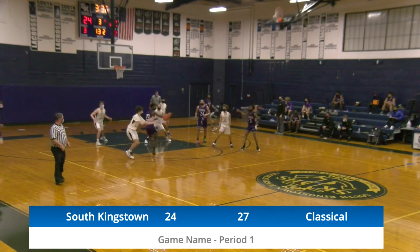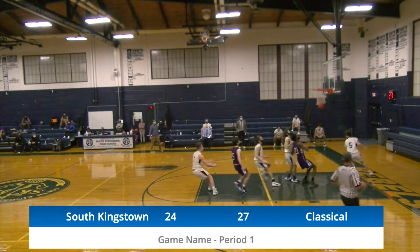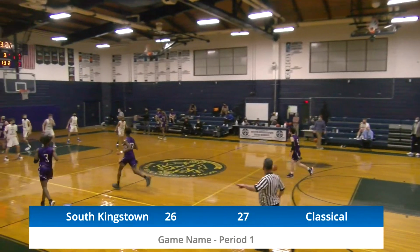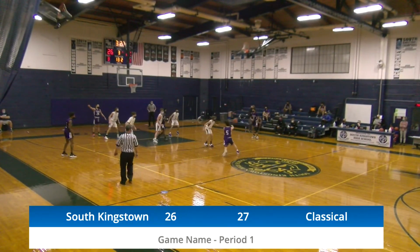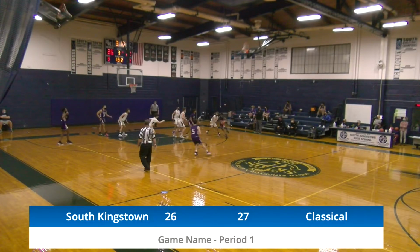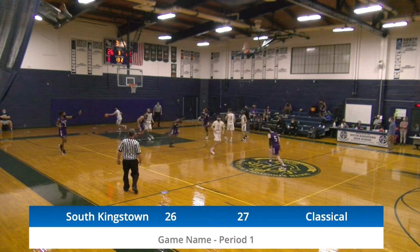Good idea by Herman. Uray stolen by Esposito. Esposito's got to go right to the rack. With that, good job by Esposito, taking the charge there. Down by one for the Rebels. Fitzpatrick's going to lead the charge. Fitzpatrick to Buchanan. Buchanan now passing it to St. Frank. St. Frank with the jump hook, and it's good.